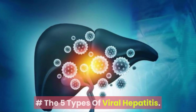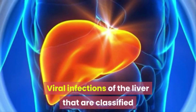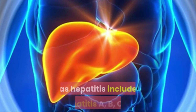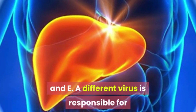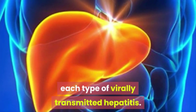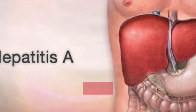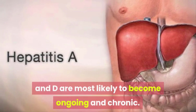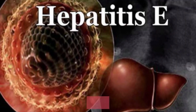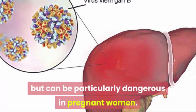The 5 types of viral hepatitis. Viral infections of the liver that are classified as hepatitis include hepatitis A, B, C, D, and E. A different virus is responsible for each type of virally transmitted hepatitis. Hepatitis A is always an acute, short-term disease, while hepatitis B, C, and D are most likely to become ongoing and chronic. Hepatitis E is usually acute but can be particularly dangerous in pregnant women.